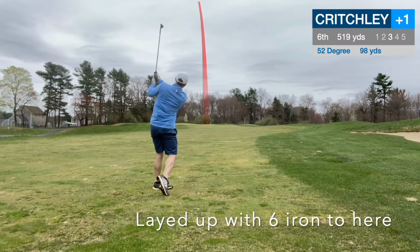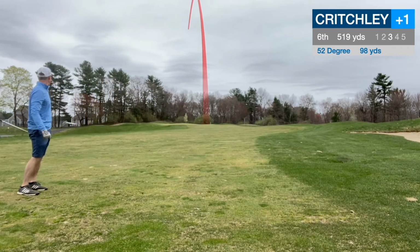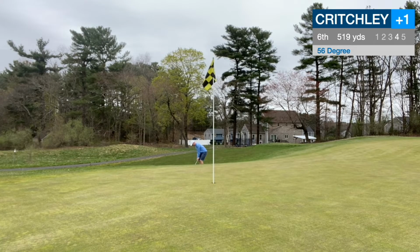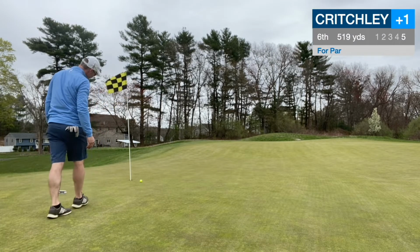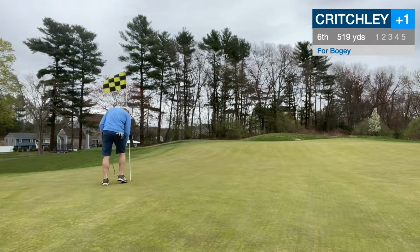I hit a 6-iron to here, which is about 100 yards. Using my 52, I thought I hit a really good one. Comes down near the pin, pitches to the left there, and I wind up in that little swale. So I'm pitching back up to the green. Got a little strong with that one, and I'm probably 7, 8, 9 feet past and going down the hill. So I just hit this lightly, and it trickles, but doesn't quite get there. So I got to tap in for bogey on the 6th.